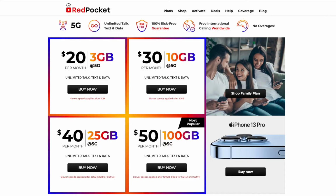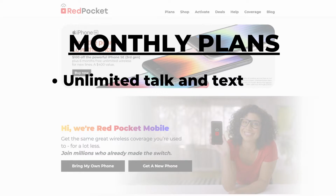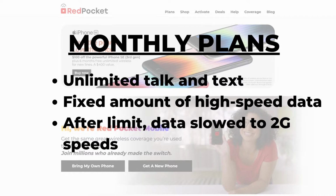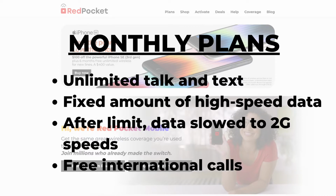Red Pocket's website highlights 4 monthly plans that range in price from $20 to $50. Each comes with unlimited domestic talk, text, and a fixed amount of high-speed data. Data is slowed to 2G speeds if you go over your allotment. Perhaps a valuable perk, free international calling to dozens of countries is included with all plans.